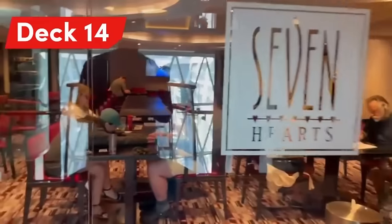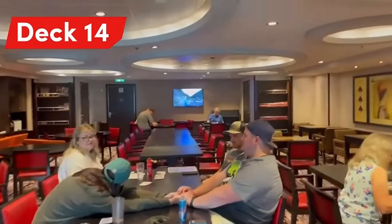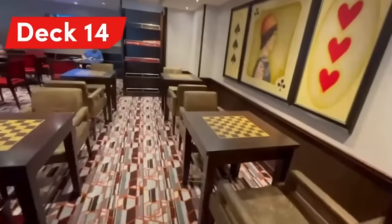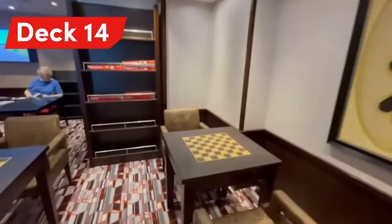This is the card room and library. We are in the aft end of the ship here. Feel free to take a book. Feel free to bring your books from home and donate them to the library. They do ask that you put the book back if you've borrowed it that week.